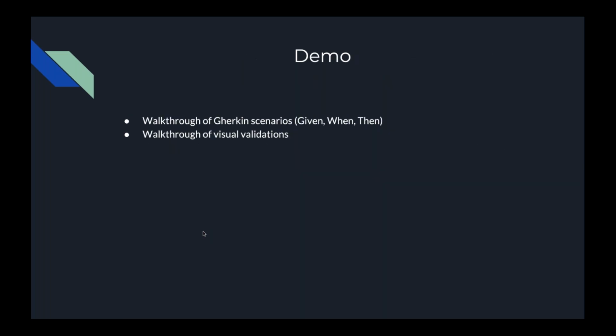So here I'll give a demo, a walkthrough of Gherkin scenarios. It's a given-when-then scenario. And then I also have a walkthrough of visual validations that I can show you. These are more examples of how you could use visual validations. And I'll also give those visual validations as anecdotes when talking to product managers and drive from my own experiences from that.